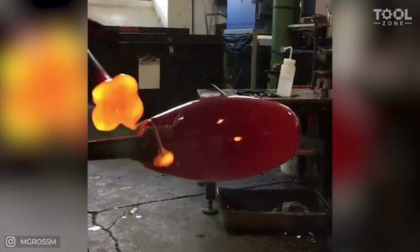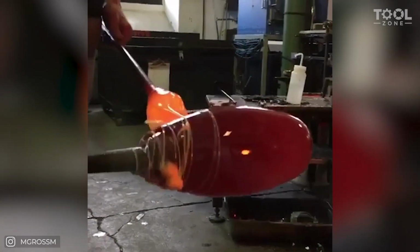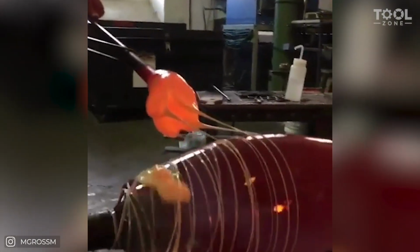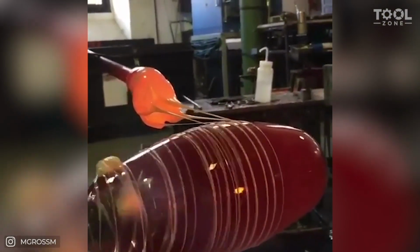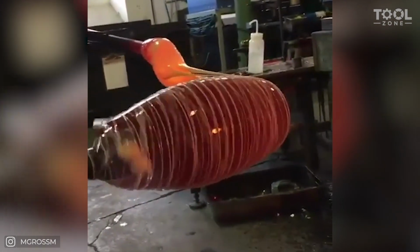Watching glassblowers at work is endlessly fascinating, but here's a question. Do they ever get entranced by their own creations? Because when fire, molten glass, and seamless motion combine, the result feels like real-life magic.